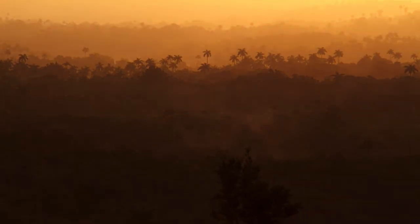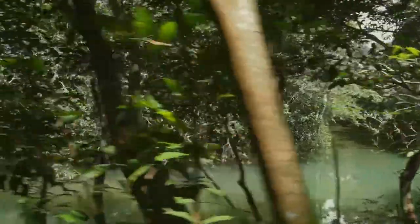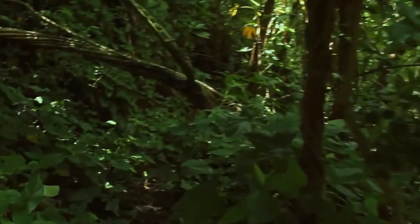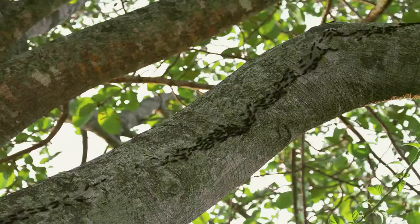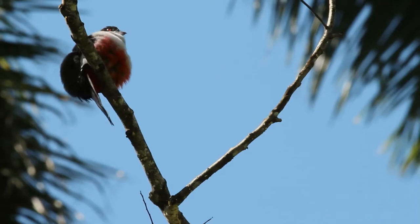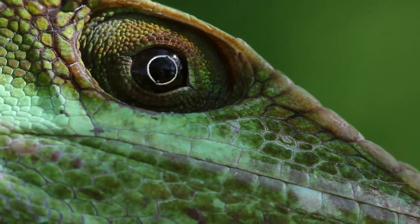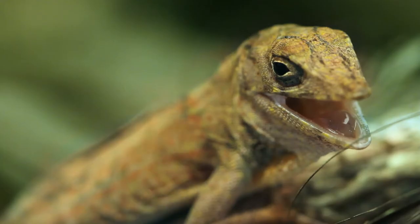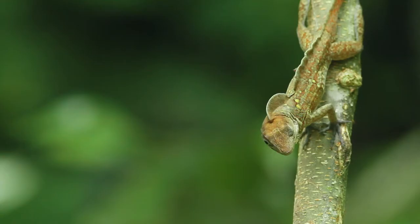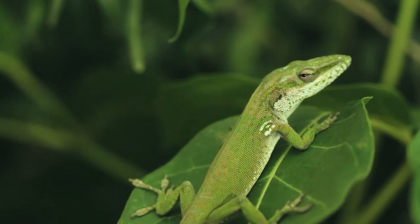Cuban jungle. The habitats within are rich with life. Although diverse, these different habitats are dominated by one type of lizard, the Anolis lizard. So how have these lizards managed to become the true kings of the jungle?